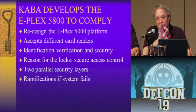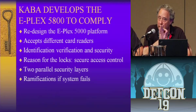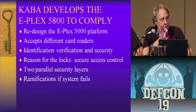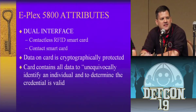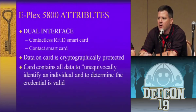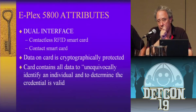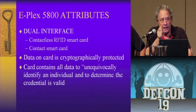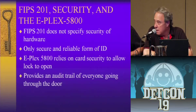However, when you marry that to a lock, just like Kaba and other companies are doing, it does have a security component, because if you can bypass the audit trail and open the lock, or they don't know who opened it, then there's a problem. It's a security breach. And back to the beginning part of the lecture, if we stamp a compliance statement from Kaba that says this is FIPS 201 compliant, there's an implied assumption that we're secure, and it's just not the case. So when you walk up to one of these new FIPS 201 compliant locks, you can use a PIN and use your card. But you can't just use a PIN, okay? So it defeats the purpose.